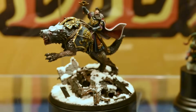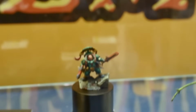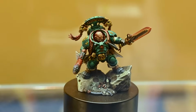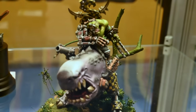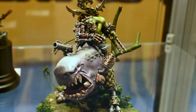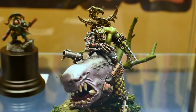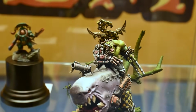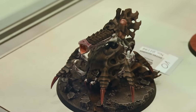focused category of everything 30k means that it ends up being a strong category, but it just becomes a little bit more tricky separating out what is a winner and what isn't, because you will have things like a Primarch competing against a unit of jet bikes or something like that. But ultimately, the painting and the atmosphere and how well it fits in with the setting will still be relevant. But it does mean that the categories are a little bit artificial.